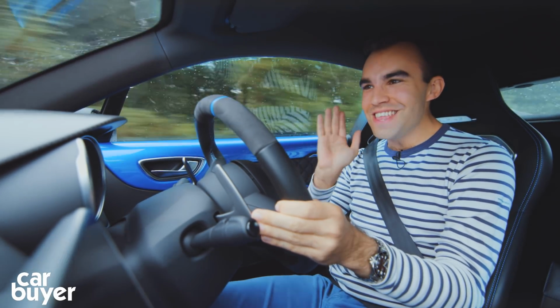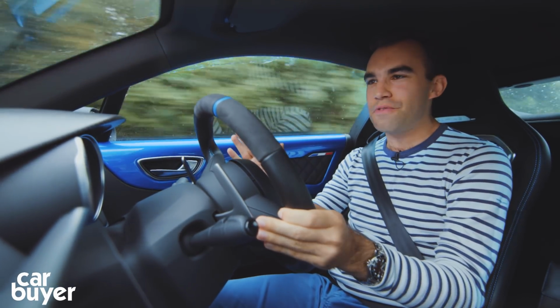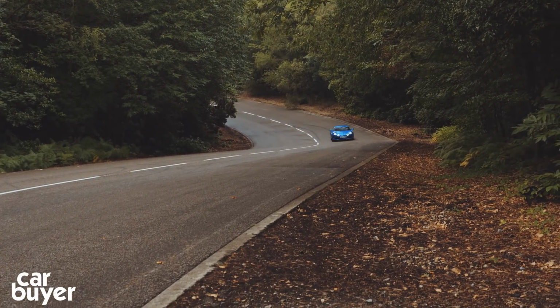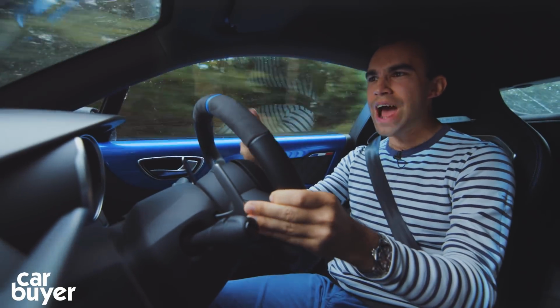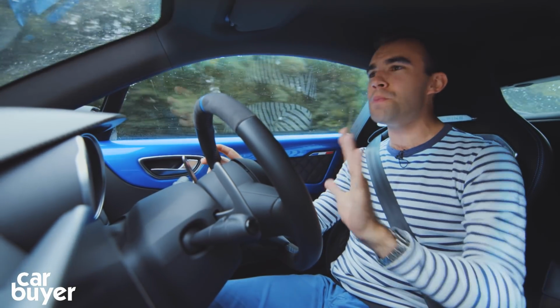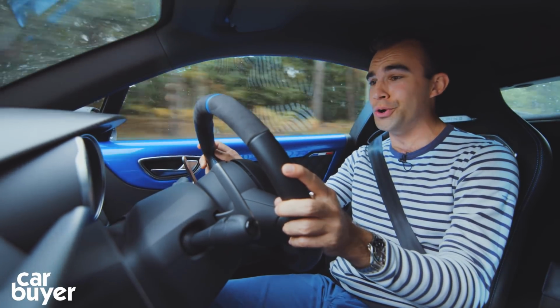That is one of the nicest sounding 4-cylinder engines I think is available on the market. Now, it's backed up by an optional sports exhaust, granted, but still, there's a nice raspy, sort of growly noise to it, but also it sounds quite sweet and delicate at the same time. It sounds so much better than the 4-cylinder lump Porsche puts in the Cayman, that's for sure.